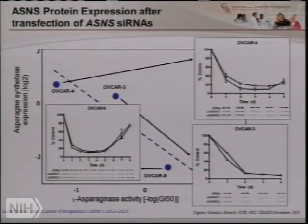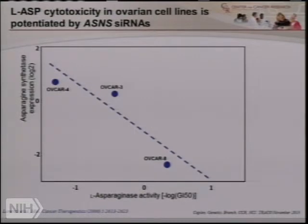We confirmed this at a protein level. This is just plotting the amount of protein over time, and it is a very nice example of what happens over time in an siRNA-based experiment in the lab. The protein will deplete after about 5 days and then will return as the cells divide. But we have a sufficient window here to do our drug analysis. So after 48 hours we added our drug, asparaginase, and then looked to see what happened 48 or 72 hours later using an MTS assay, an assay of cell viability.